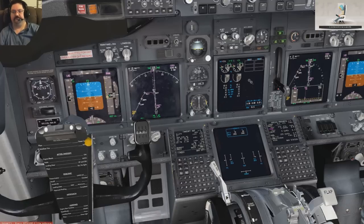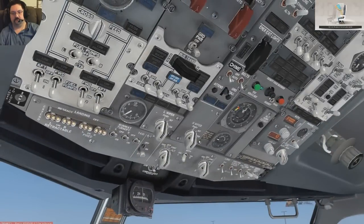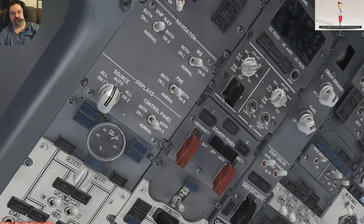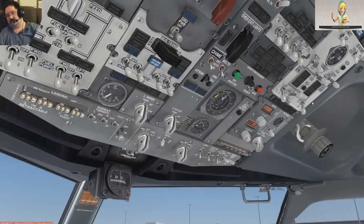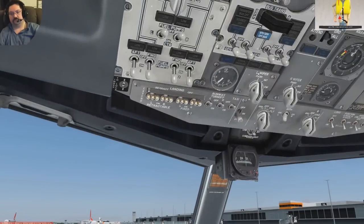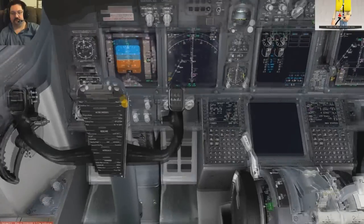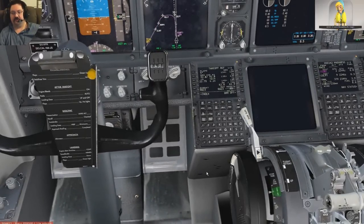Flight control's good. Okay, APU off bleed. Generator 1 set, generator 2 set, and packs are on engine bleeds. Lima Bravo Romeo, holding short. APU coming up. Bravo Romeo, contact tower now on 120.157. Trim set, 5.25, flaps are set.